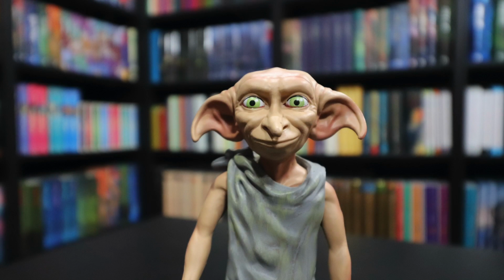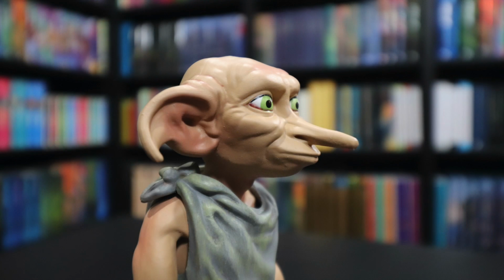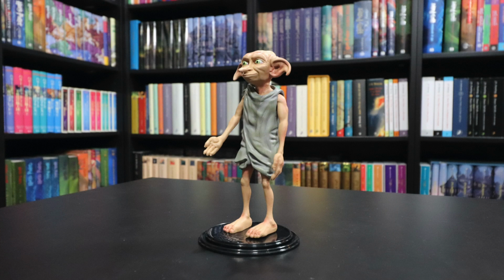He's definitely the most detailed out of all 4 of them. The paint job is beautiful, so the shadowing, all of his wrinkles are highlighted. The sheet or pillowcase that he's wearing is nicely formed. Great detail on his hands, his face, his ears. So definitely the most detailed.